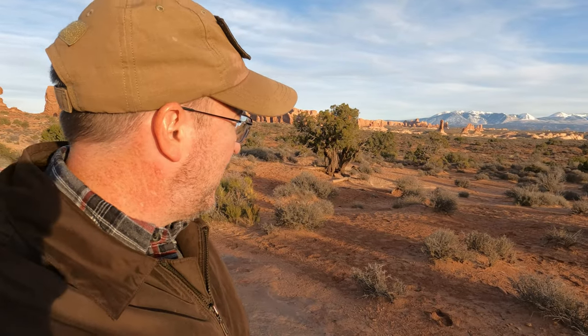Hey everybody, this is going to be our evening photo shoot. Now, we're right beside the main road, so I'm sorry if you get a lot of noise from cars going by. So, driving up and down this road, I knew I wanted the LaSalle Mountains here in the background for the evening photo shoot. And so far, it looks like this is a great decision. We tried a couple of stops along the way.